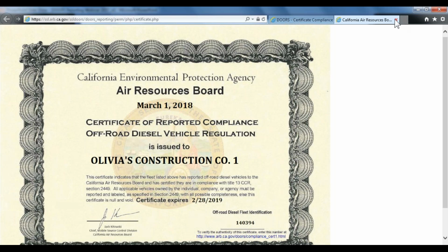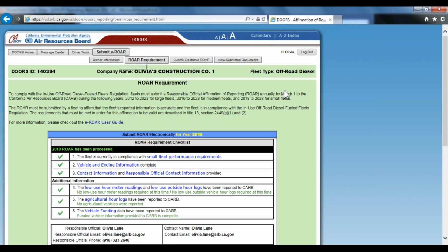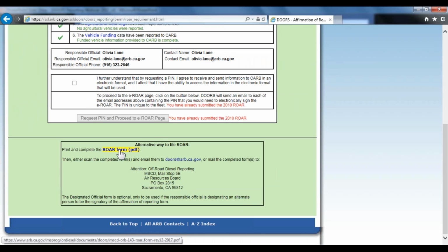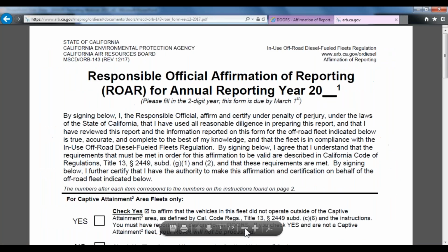So I'm going to close this. A lot of people do the ROAR in hard copy form, so I'm going to show you how to do that. If you go to Submit eROAR, you can see now that we have a green message saying the ROAR is in process. That's how you know you're good to go. If you scroll down, there's also a link that says ROAR form PDF. So if I click on this and open the file, it'll bring up this form.